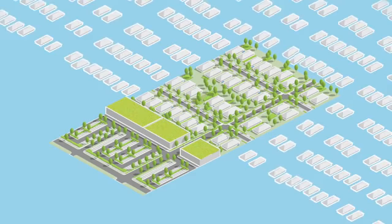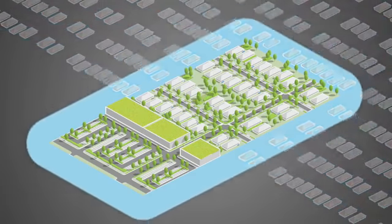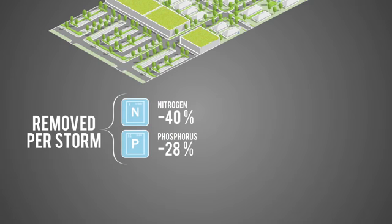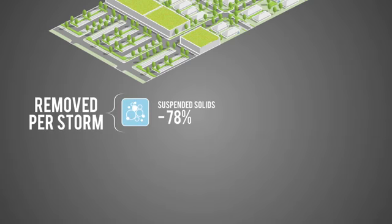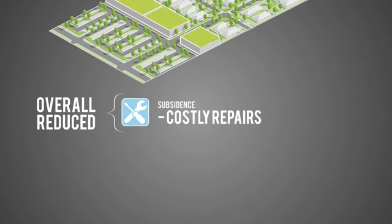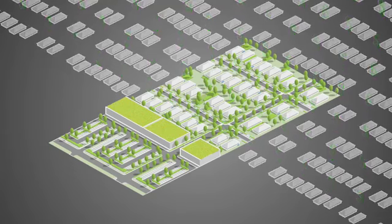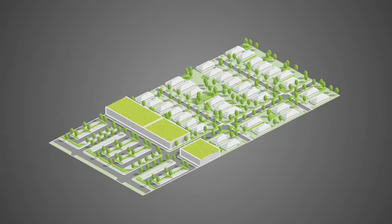The new layout means reduced flood risk for the entire neighborhood and increased resiliency for the surrounding community. Atmospheric pollution is greatly reduced. Harmful water polluting elements are also taken care of. Suspended solid quantities are greatly diminished, and heavy metals like copper and zinc are largely mitigated. Now, these green infrastructure elements also reduce subsidence damages, and green spaces have proven to increase nearby property values.